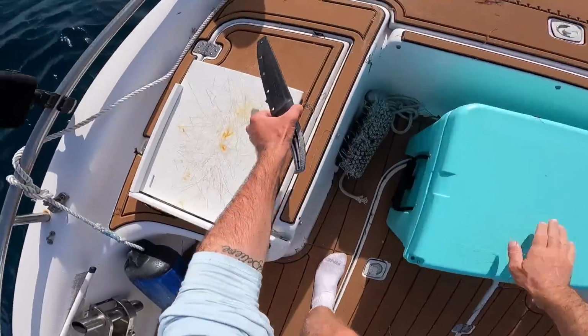So we're gonna fillet that up and cook it on the skillet, and then I think we're gonna head in a little bit further after we eat and try one more reef wreck spot and see if we can catch a few more fish there. So let's get to cooking.